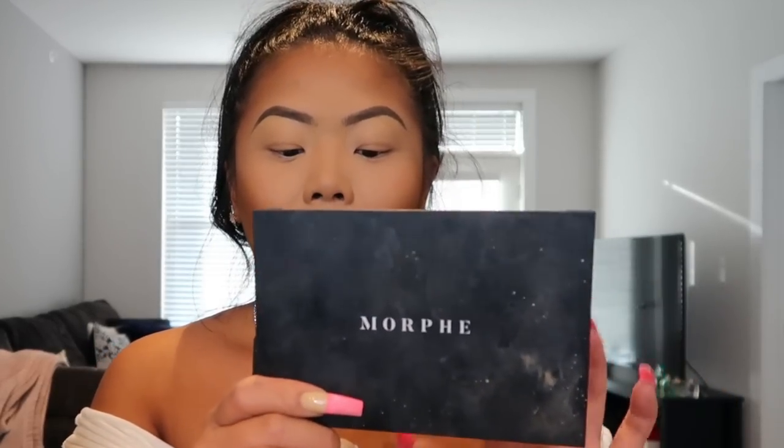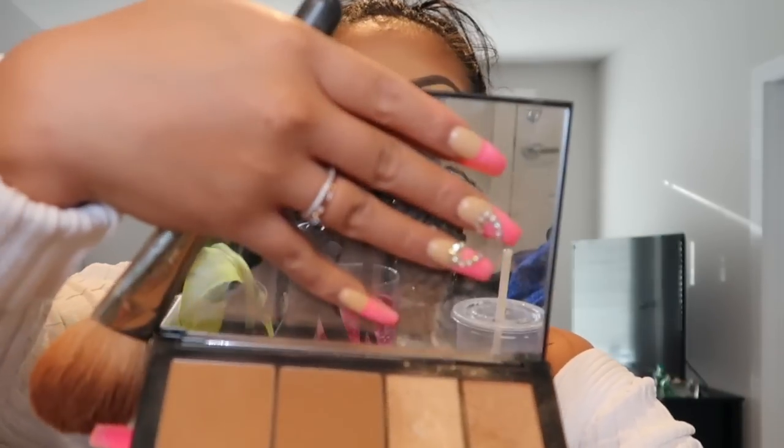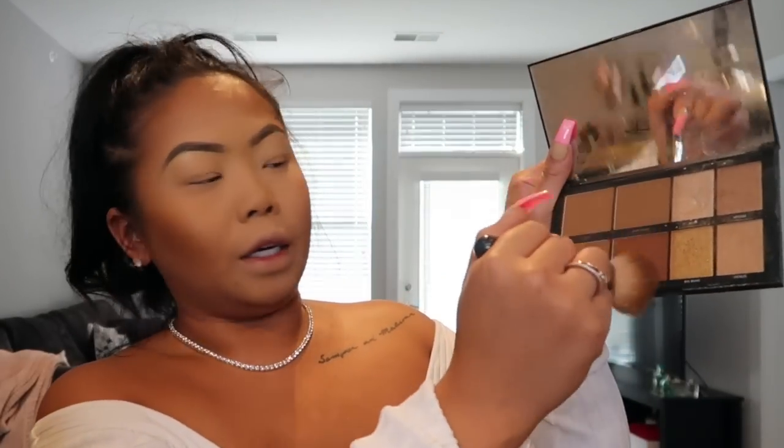So once I'm done with that, I'm gonna go in with another contour. I'm going in with the Morphe Highlight Contour Palette, the 8H one, and this is how this one looks. I'm gonna go in with these two shades right here. Top it off, and then just kind of deepen up my contour, and then my forehead.